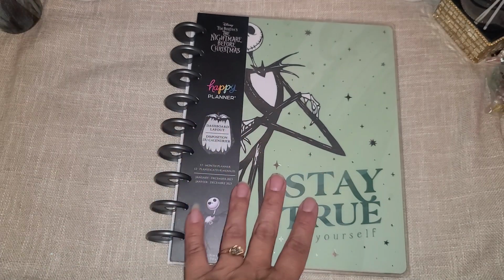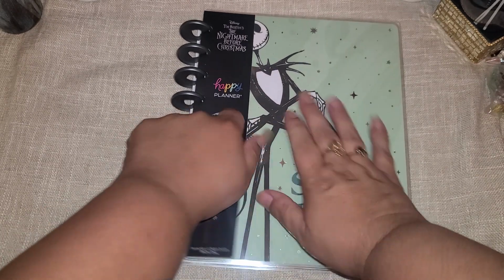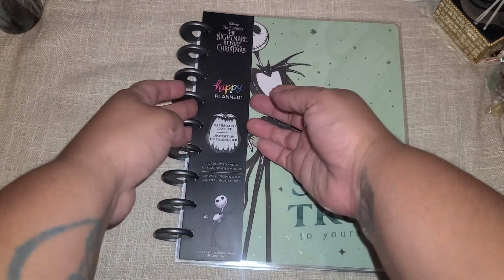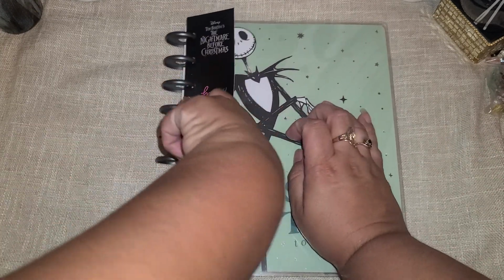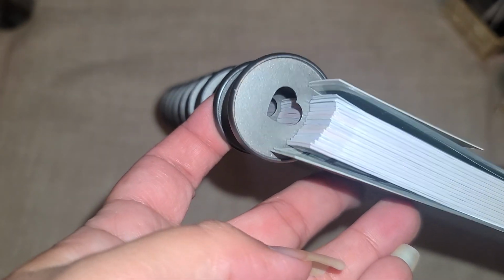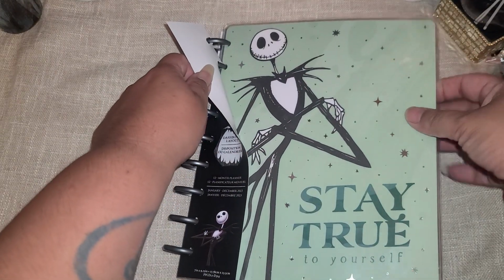I got the dashboard planner, which I love using this layout for my social media planning. Look at this, I definitely have to save all of the little strip right here and cut out the Jack and the Nightmare Before Christmas on top right there. So hopefully we can save that. Oh, look at the discs. They are like a silver. Super pretty. Love that. Okay, well here's Jack over there.